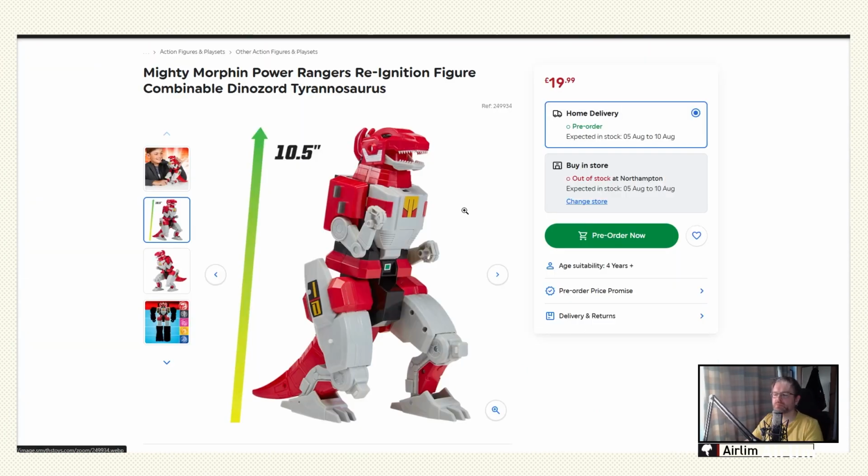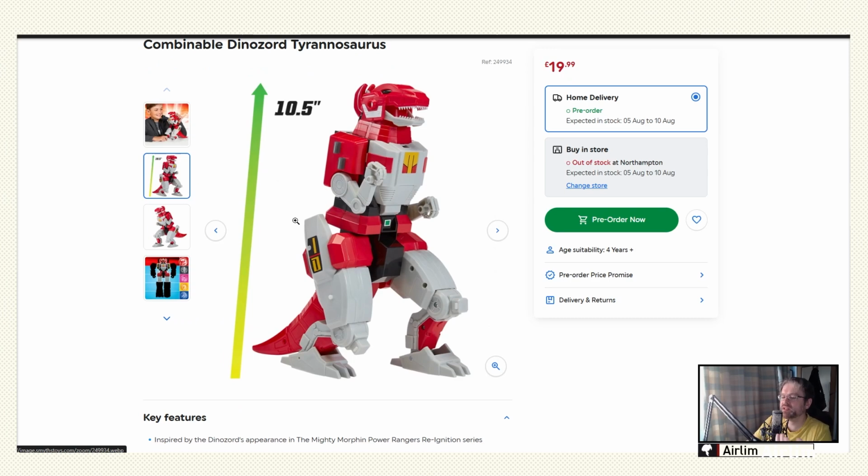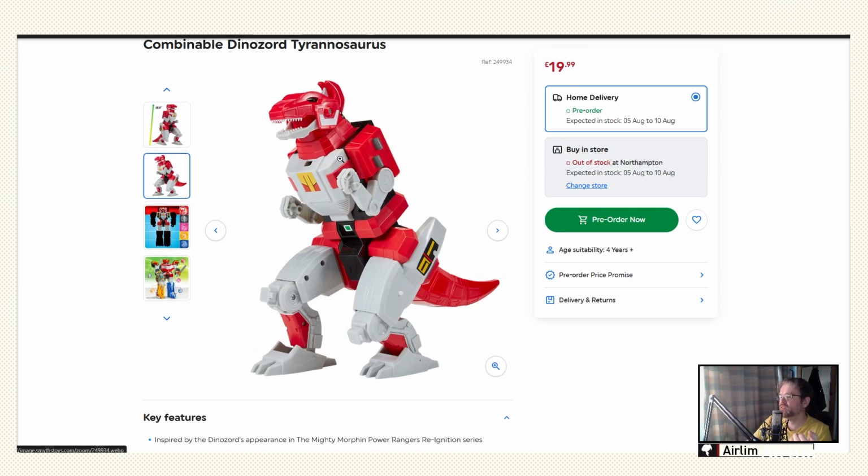Now the T-Rex is probably one of my favorite looking ones from all of them, so I would probably get this the most out of all of them and just have it on the side. I think it does look kind of cool. And yeah, it looks awesome.